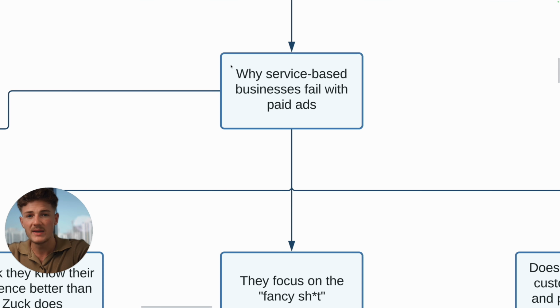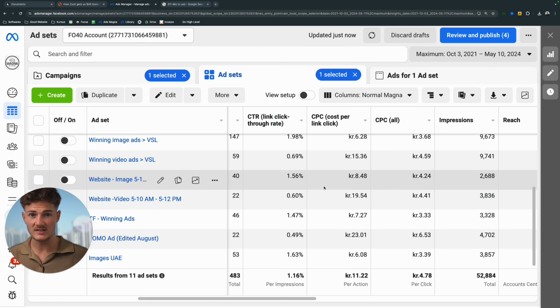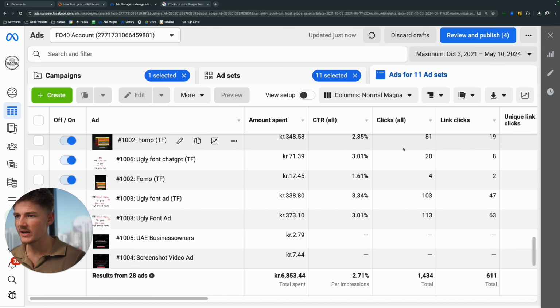So I'm going to talk about the biggest mistakes that people are making when it comes to paid advertising. Why they fail with it is, first of all, they're not split testing enough, which means that at some point the ad just stops working and their client acquisition is completely gone. Whenever you find something that works, keep on split testing, keep on finding new offers, new angles in regards to getting customers in. So this one campaign right here ran for roughly 20 days.